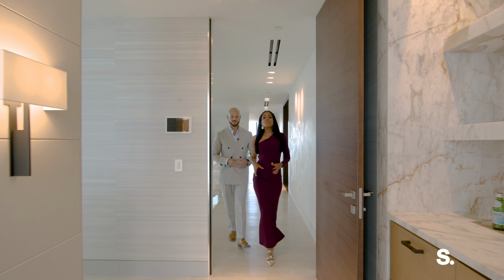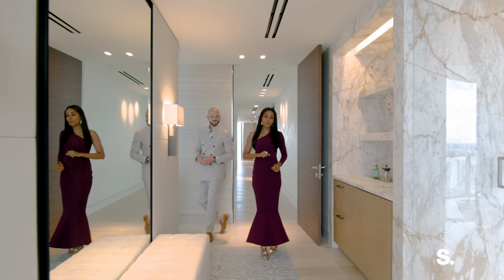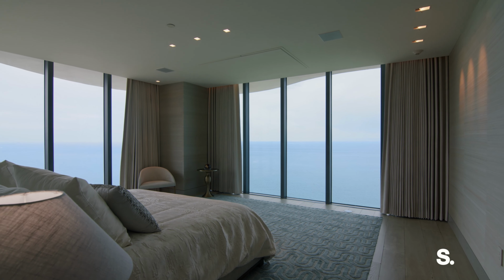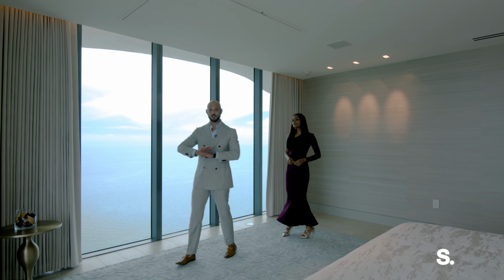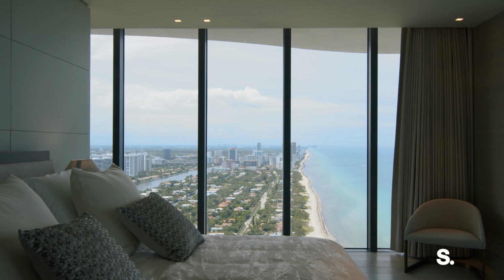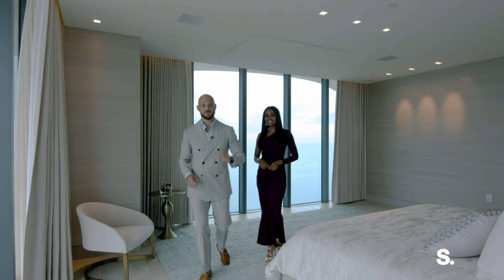Open entry, you have a seating area and a midnight bar. And now I'm going to take you where the magic happens. You're absolutely right, Genesis. We are looking directly over the beach to the Atlantic Ocean. To the north, we're looking at Golden Beach, and you can even see views of Fort Lauderdale. We have a drop-down TV that's on hydraulics. It's super sick, and nothing really beats it.